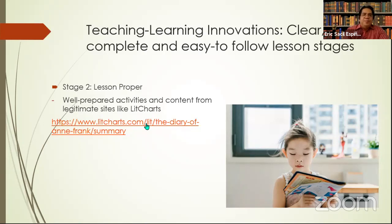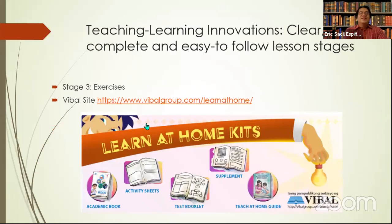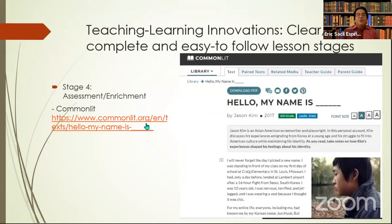Right. And then for your exercises, the best that I can share to you is Vibal. Okay. Because it's very comprehensive. They have the academic book, they have activity sheets, they have the test booklet, supplements, home guide. They even have, I think, student digest. Okay. You can also try to check that out. Okay. And now for your assessment or for your enrichment, now I'll be sharing to you CommonLit.